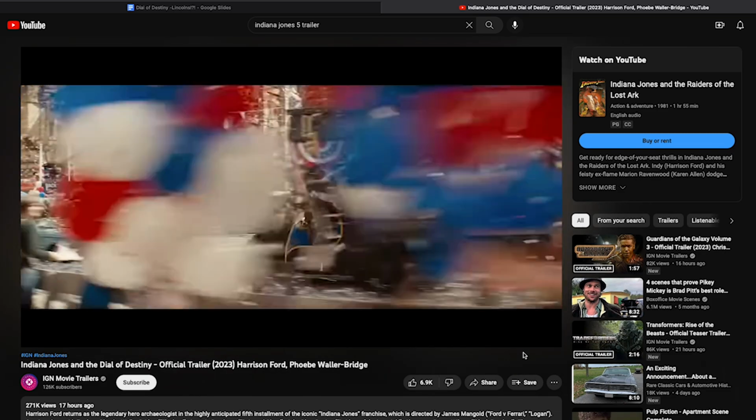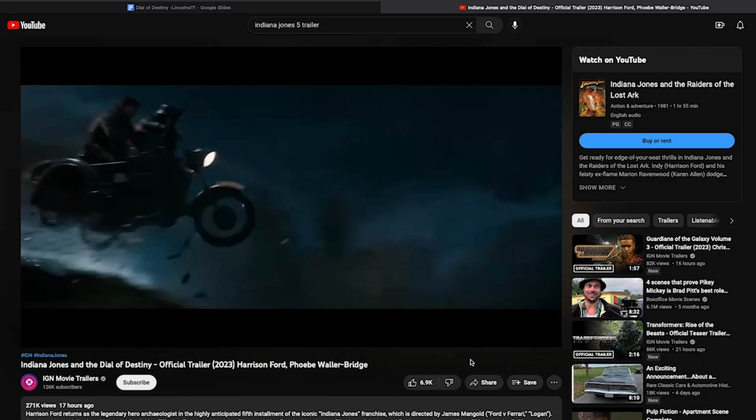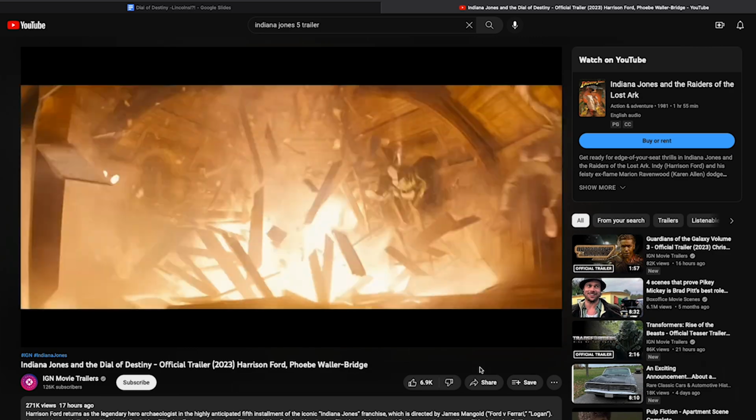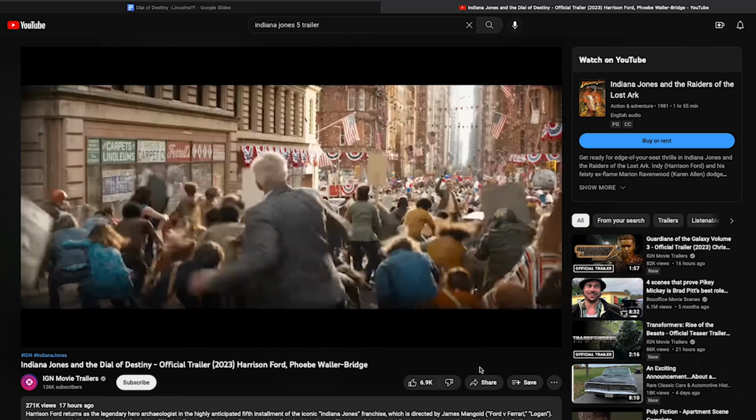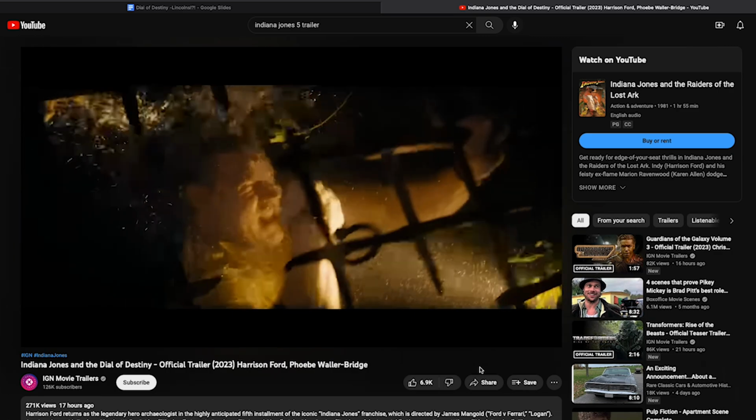You see one of the classic cars, and then right there, for a brief second, around the 1 minute mark, you see the Lincoln. I got a lot of faith in James Mangold that he's going to make this movie kind of out of this world.